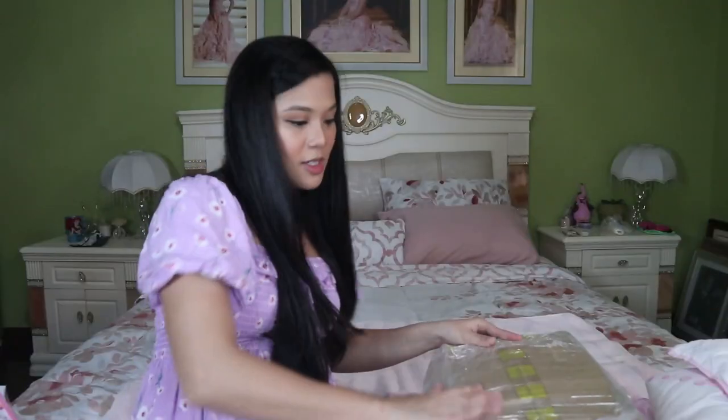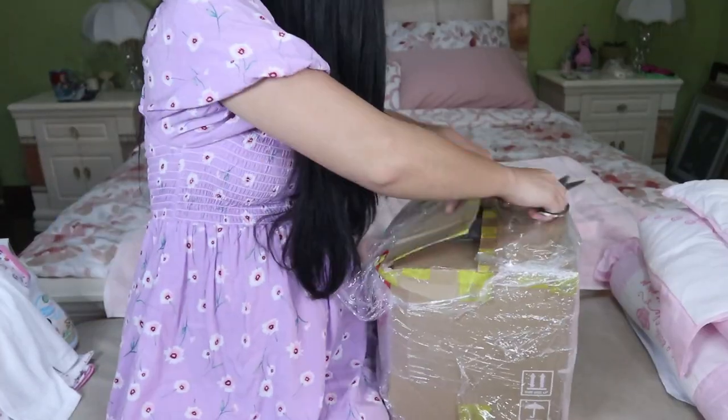And mabango siya. Okay, so finally, we've reached the part where we will open this wow box na pinadala nila. Wow box. Wow. Doesn't cost anything and I'm excited because it's a really big box.